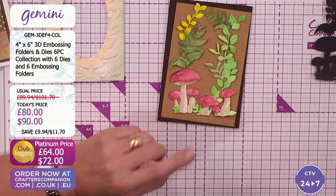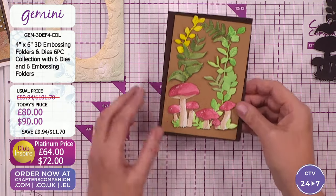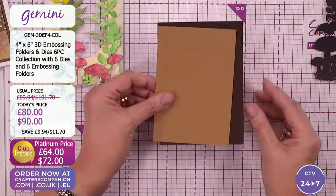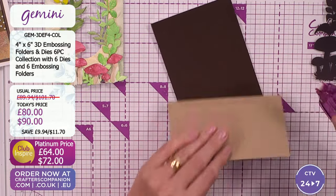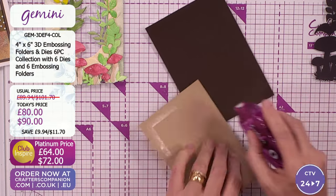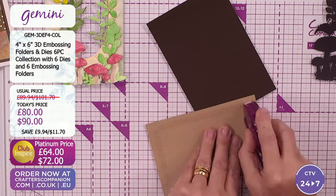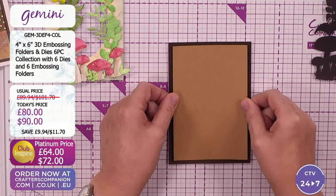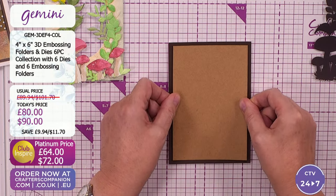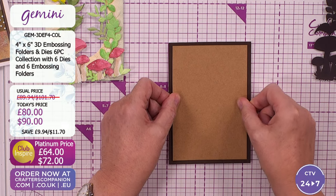There we go. Right, so we need to get this bit together now. So what I'm going to do is pop my craft card onto that brown matte layer. This one just wants centering in the middle of our brown layer, like so. Again, there is a border around it because it's just cut slightly smaller than our top layer.